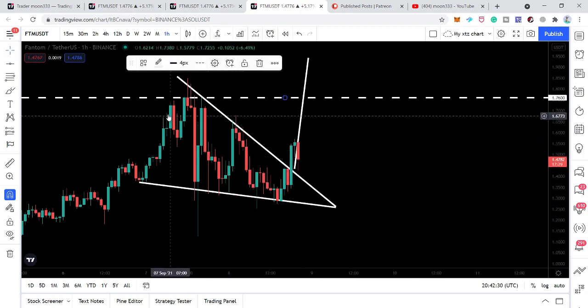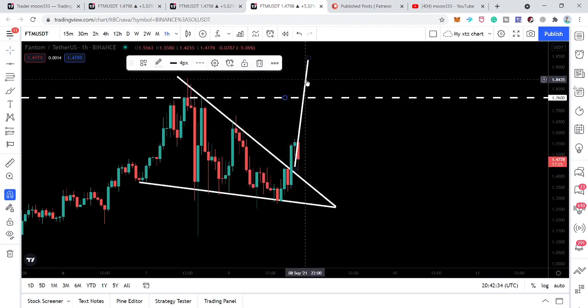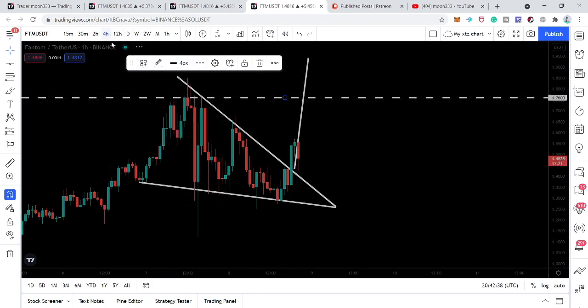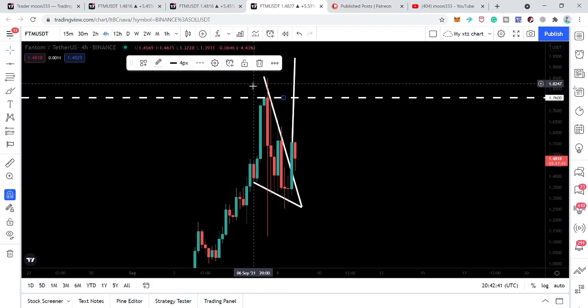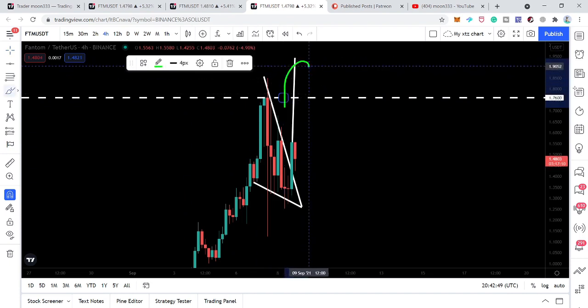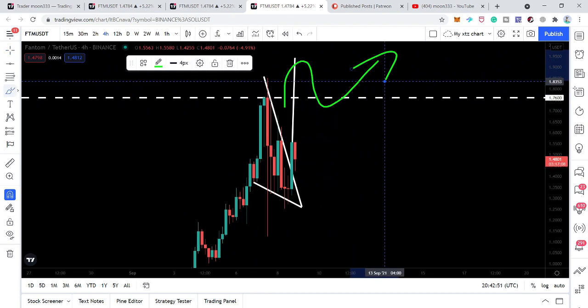We can see we have several touch points here, several rejections, and this previous resistance can be visible on the 4-hourly time frame chart as well. This previous resistance will work as a support for the price line, and after testing this support, I'm expecting that this rally will continue, and Fantom will keep forming higher highs.